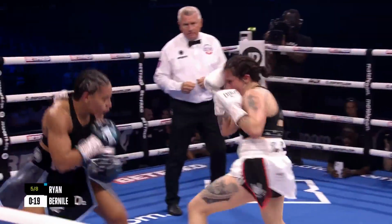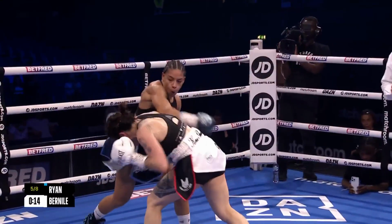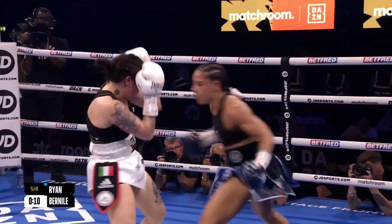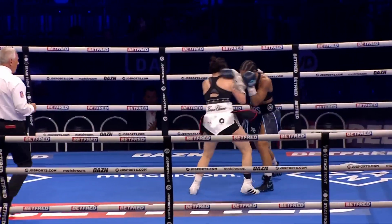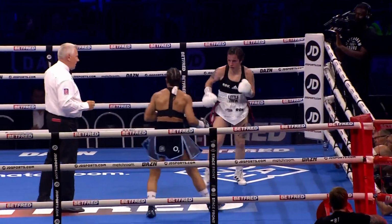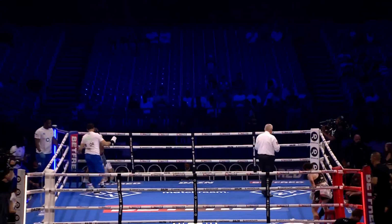Well, so far, so good. Doesn't look like she's blowing at all, and it's been fought at a high pace through these five rounds. It's the furthest she's gone in her career so far. She just steps off around and makes some space for that lovely one-two, and the left hook behind it. Bernile responds well, and again continues to try and press forwards. Nice counter from Ryan there. I would say, though, Chris, Bernile has fought at a high pace. Ryan has still taken it quite level paced, I feel.